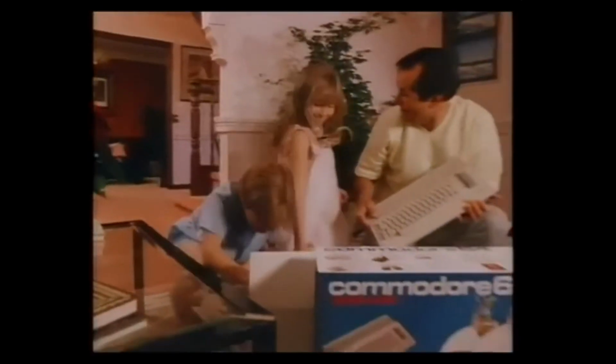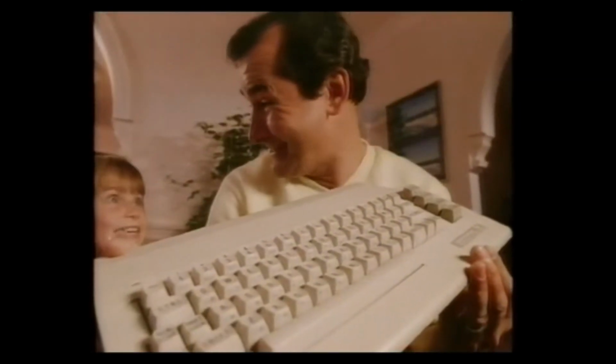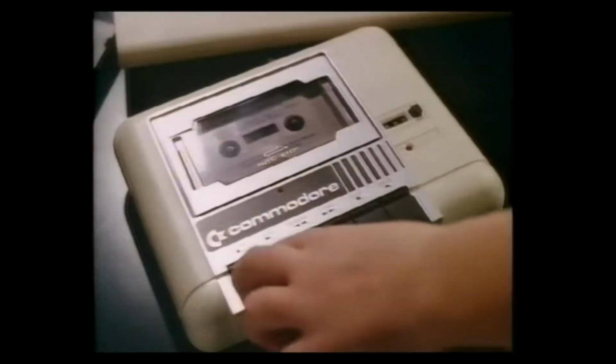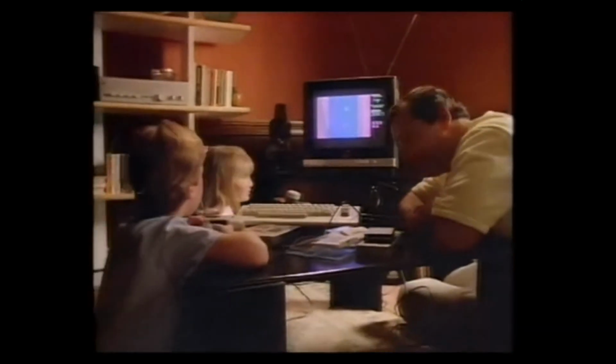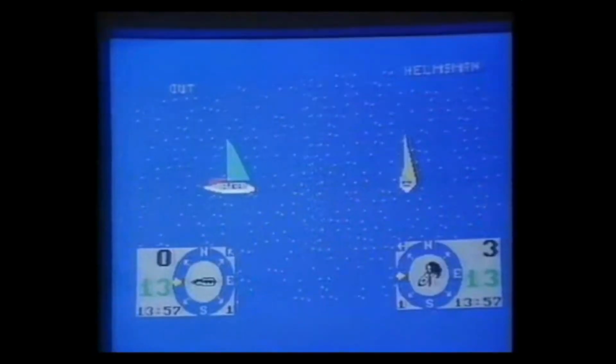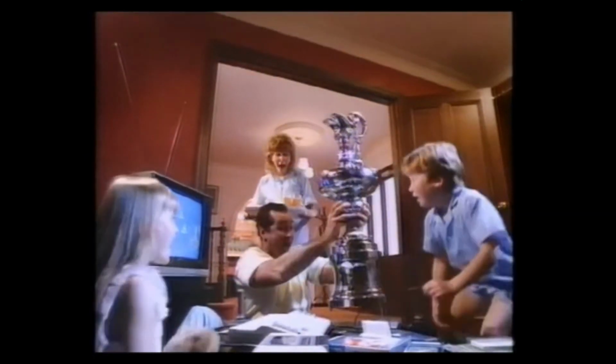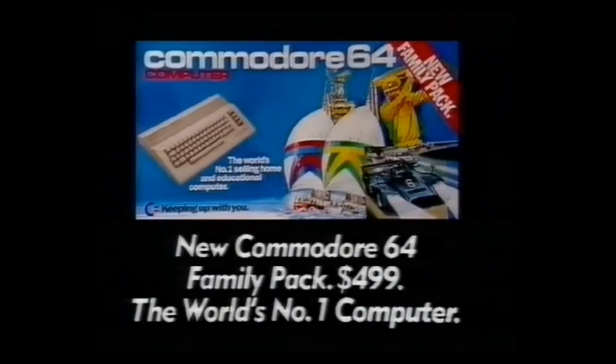Are you keeping up with the Commodore? 'Cause the Commodore is keeping up with you. This year, Commodore's Family Pack is more value than ever. You get an education in computers with the new Commodore 64, all these extras, plus 4 very realistic games, like Le Mans Formula 1 racing, one-day cricket match, and the Armchair official America's Cup computer game. The new Commodore 64 Family Pack, $499, keeping you ahead in the game of life.